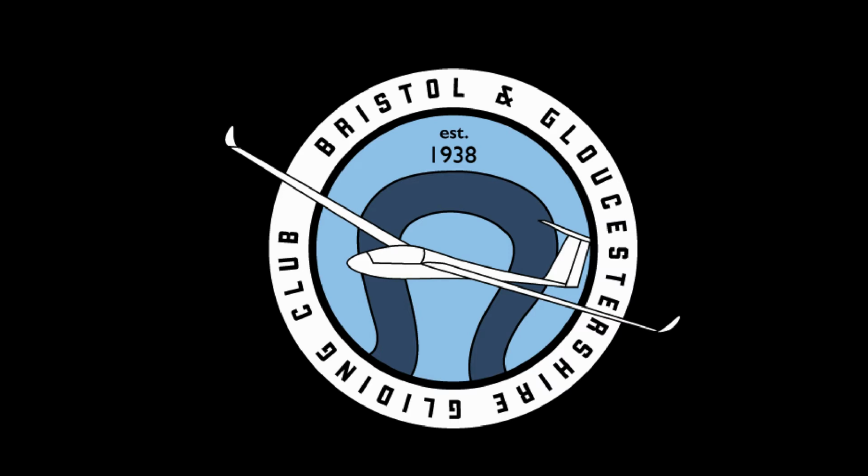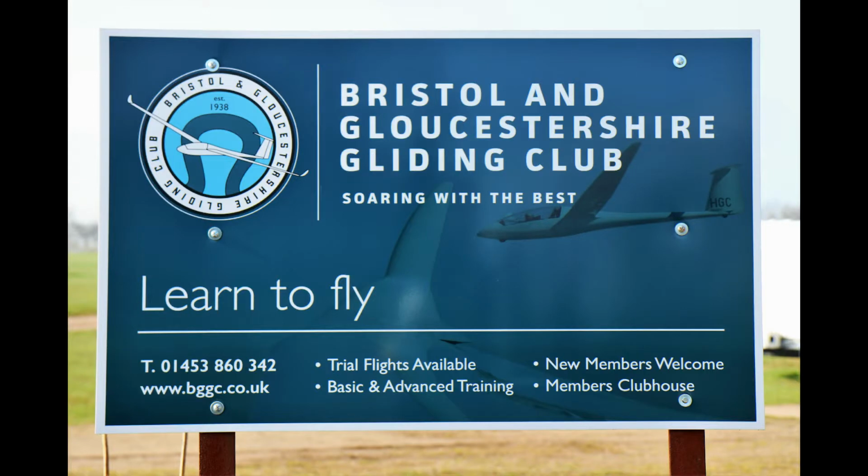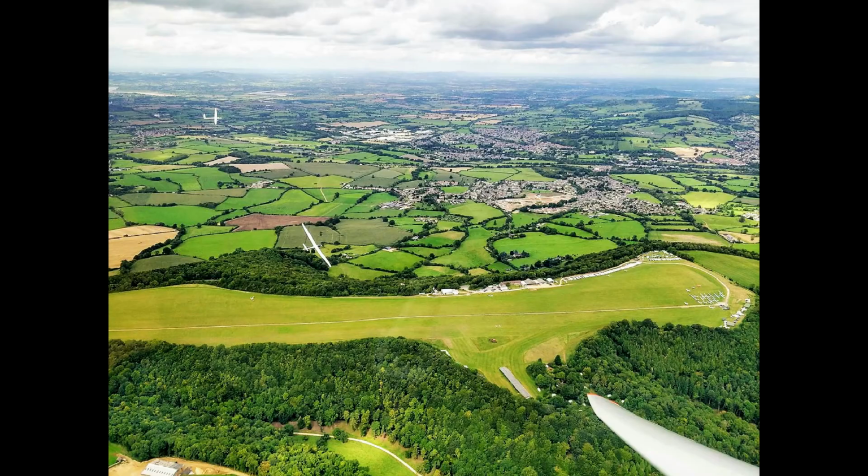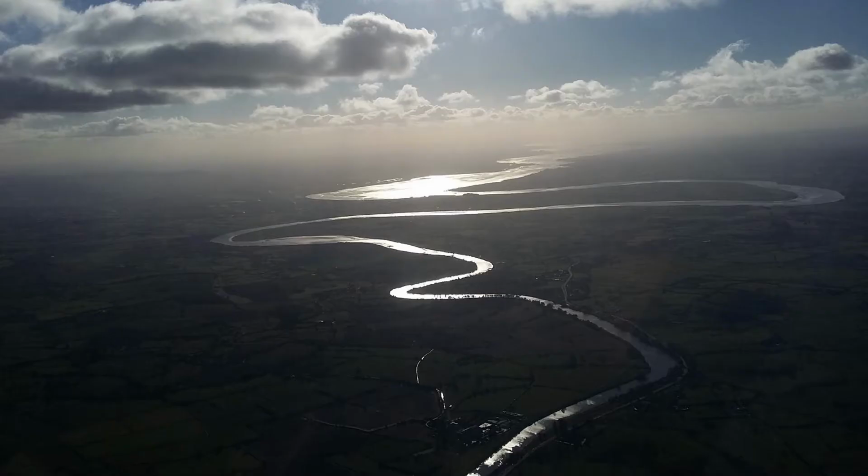Welcome to the Bristol and Gloucestershire Gliding Club here at Nimsfield, where we are located on the edge of the Cotswolds Escarpment overlooking the Severn Valley. On a good day, you will be able to see the Severn Bridges, the Forest of Dean, the Black Mountains and the Malverns. Even on a poor day, you will be able to view Gloucester and the River Severn.